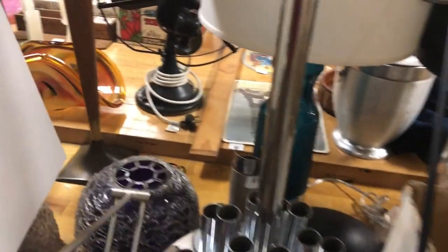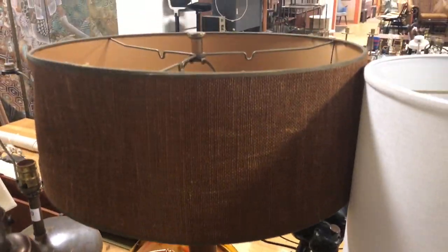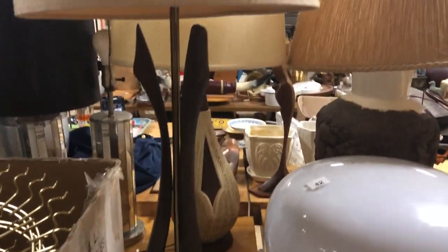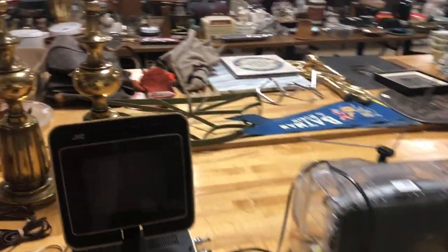Occasionally some interesting items are in the back. Look at that one with the burlap shade. Very cool kind of retro 60s lamp. You have the mirrored lamps. You have the Pearsall style, like walnut lamps, electronics. And back down to here.